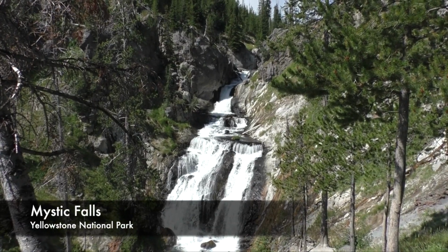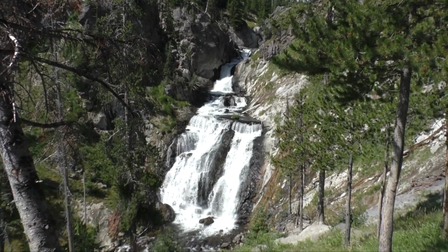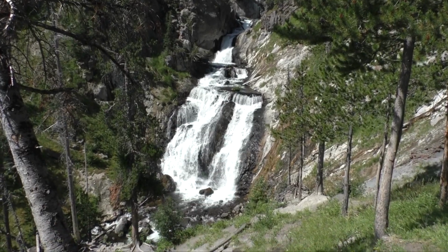Well, we're back in Yellowstone again. This is Mystic Falls, and it's just off of Biscuit Basin in Yellowstone National Park. It's a little over a mile to get to this waterfall. And the waterfall is beautiful, of course.